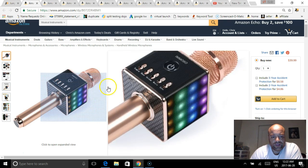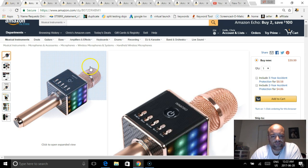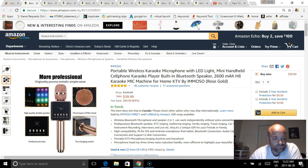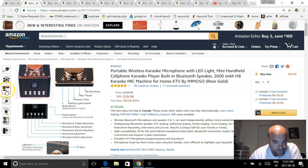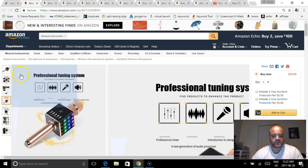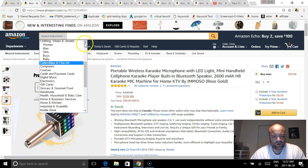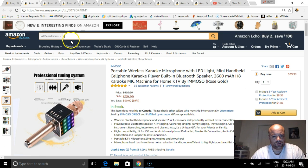Next thing we want to look at is portable karaoke microphones. Pretty cool. I highly doubt these are patented, but it's an electronic device. Price point is very nice: $129 reduced to $40 is what that person is listing it as. That's a $90 savings.